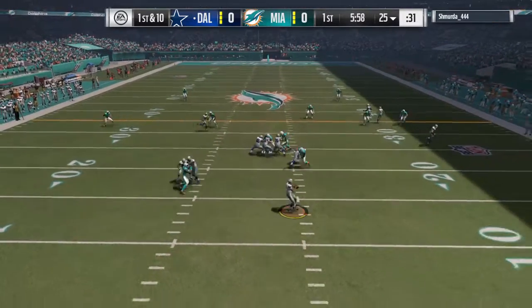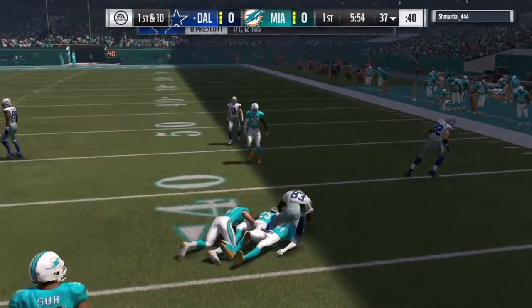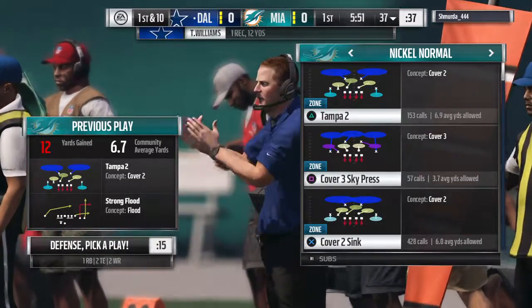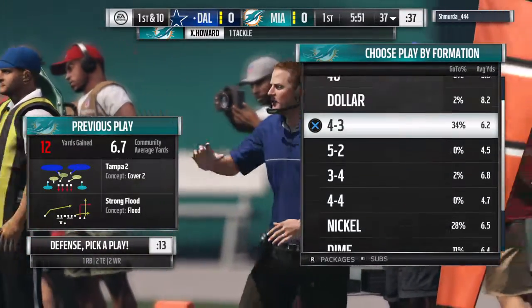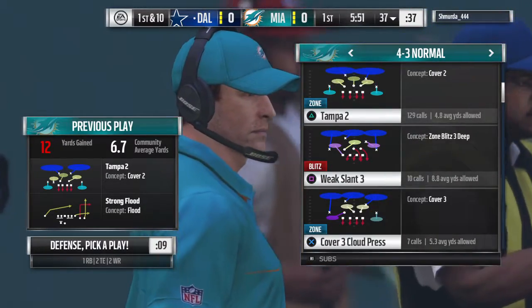A first down throw for Prescott. He finds his target, Terrence Williams. And they're able to get this one across the 35. 12 yards there as they move the chains. So they get the completion. That's good, but Charles, probably not good to get hit on the first play of the game.